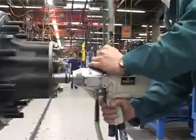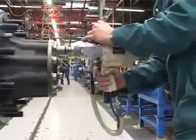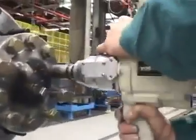It is obvious that along the assembly lines it is a major advantage to have tools that automatically stop when the right level of torque and thus clamp force is reached.